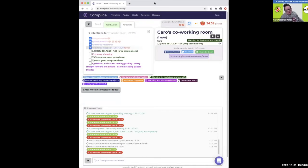So the spreadsheet is a way to view this week and things that are upcoming. But I use Complice in order to actually organize every individual day. So I start by organizing the day and I put in the immovable objects, like the meetings, like today. And then I also put in little tasks that I need to get done. I got a lot of class stuff to do.